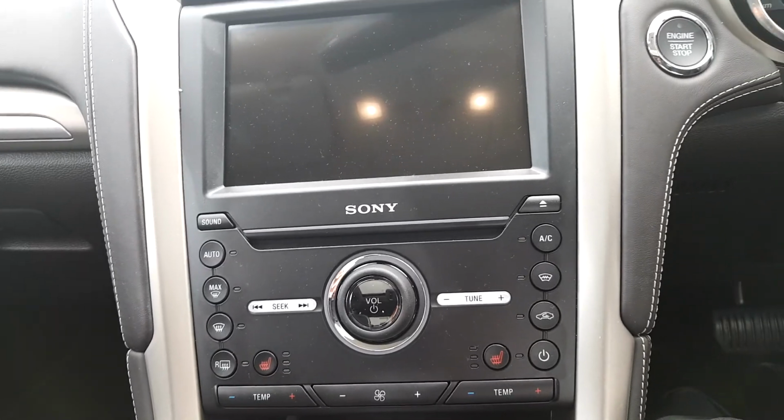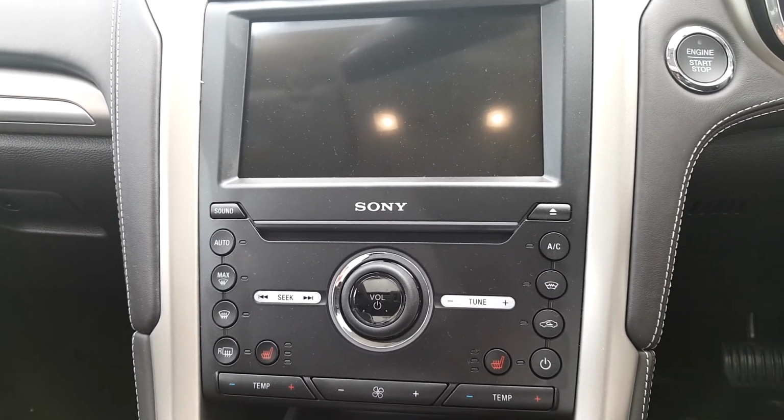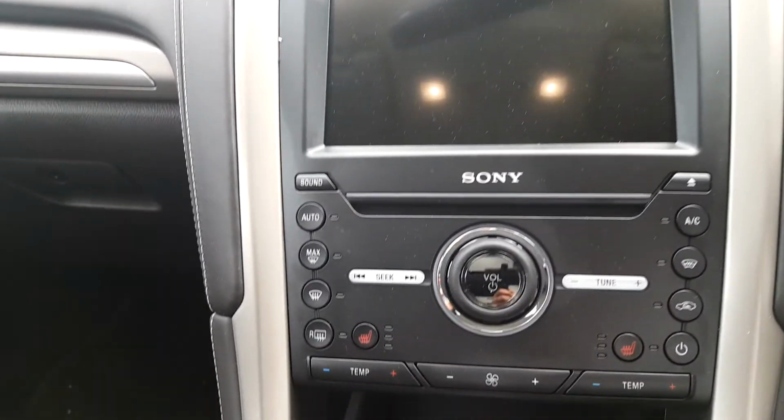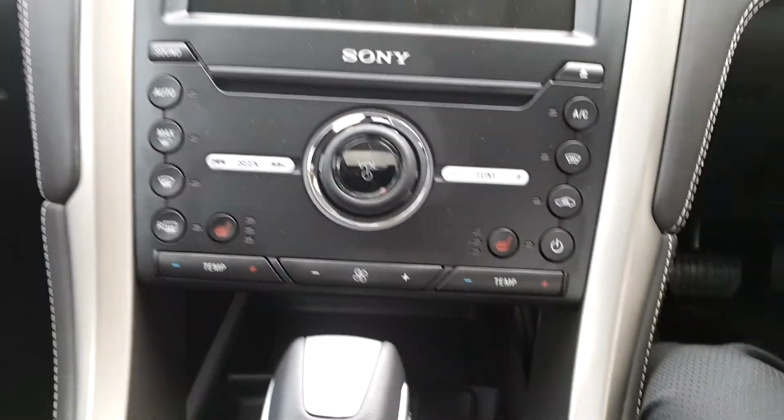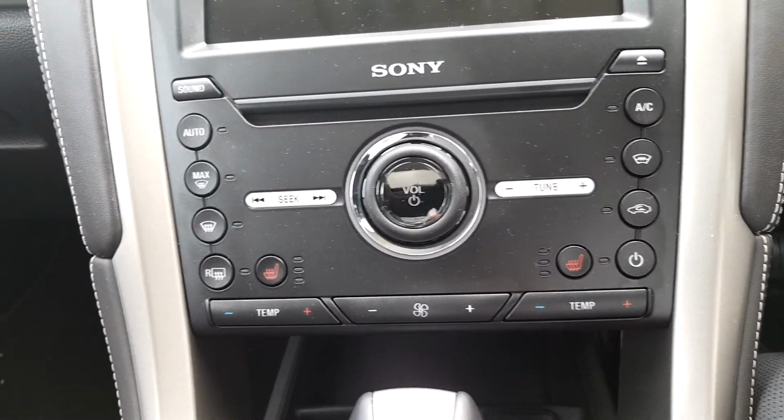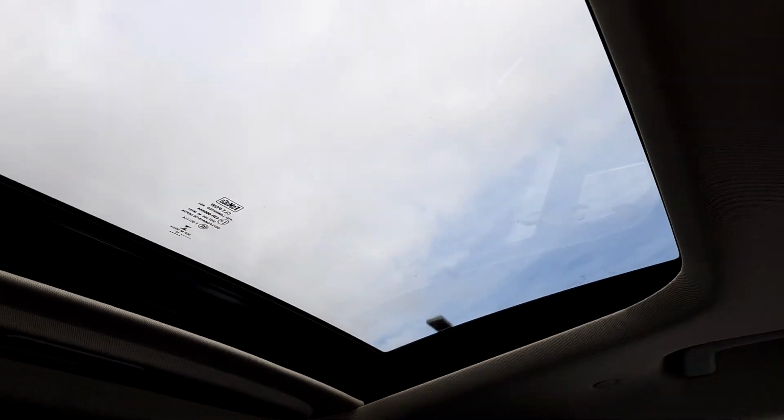The entertainment system is an 8-inch touchscreen powered by Sony, with Bluetooth compatibility, sat-nav. Car also has air conditioning front and rear windows. We can see here that the car has a sunroof.